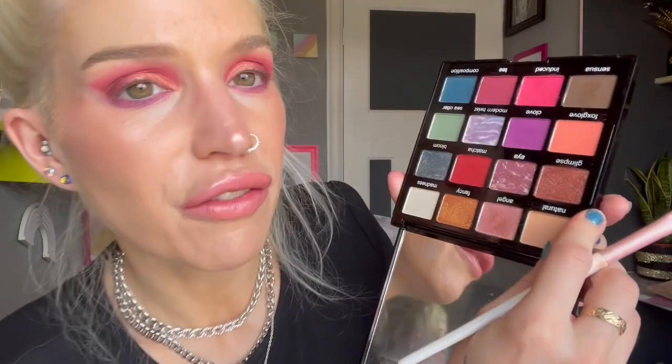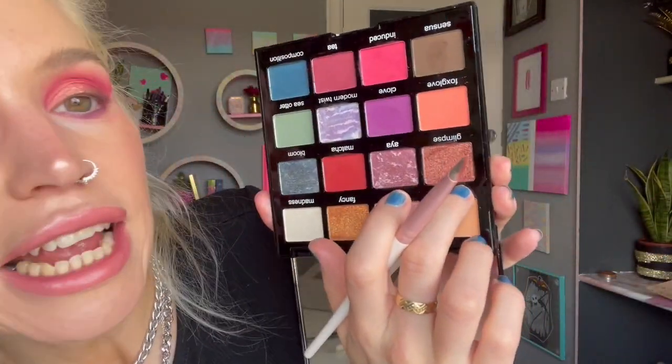So for the other half of the lid, I'm going to go in with this shade here. It's called Glimpse, and this looks to be a beautiful kind of metallic pink. Oh, I'm getting a lot of fallout here, guys. I just felt like an avalanche falling down my cheek. Okay, I'm a bit worried now.